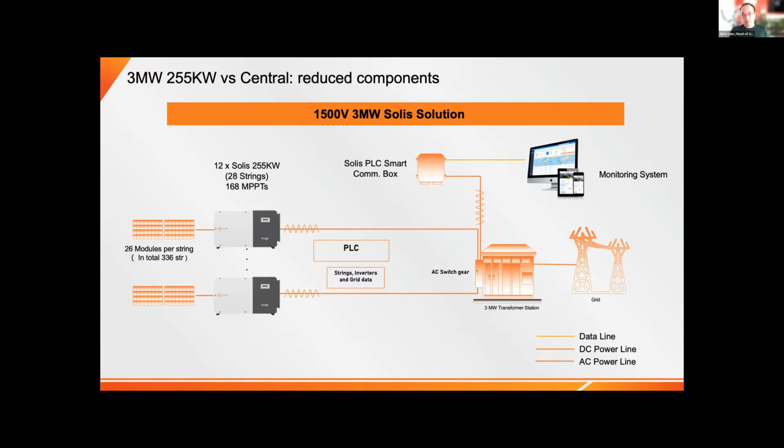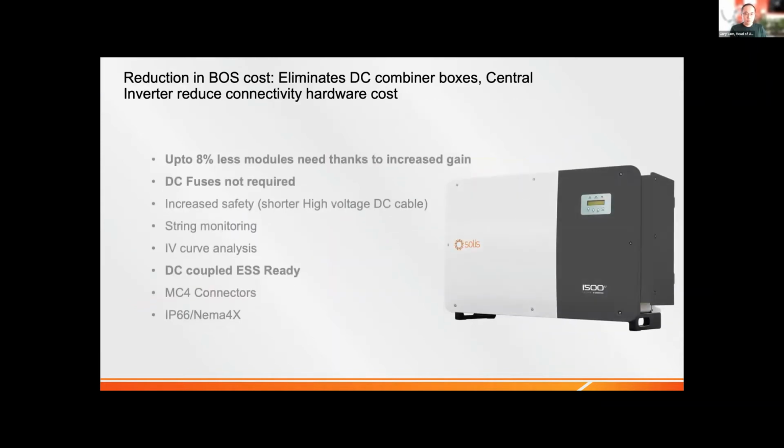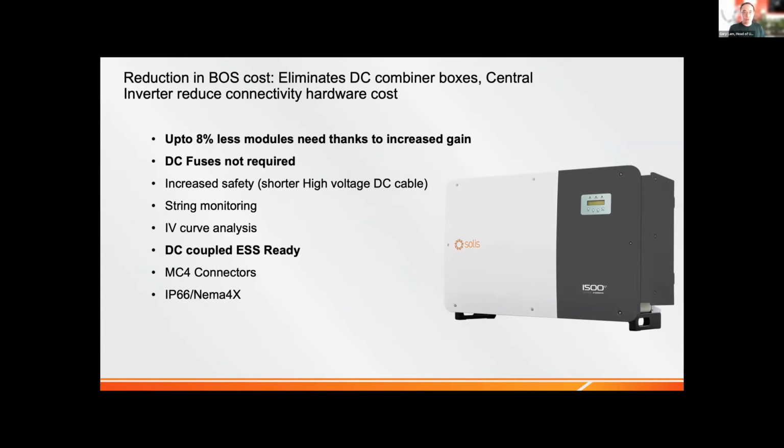Plus, we have embedded PLC, Powerline Communication technology, which puts the communications into the AC power line and transmits the string data, inverter data, and grid data to your monitoring system. Using the 255 kilowatt inverter will greatly reduce your BOM cost by eliminating the DC combiner box and reducing central inverter connectivity hardware costs.